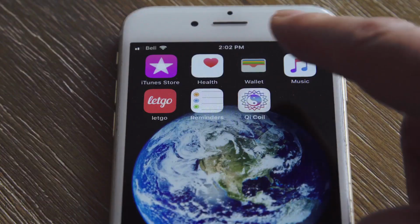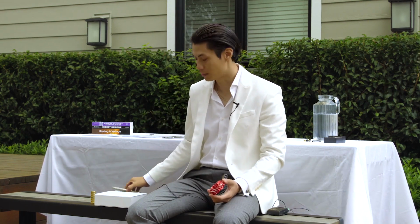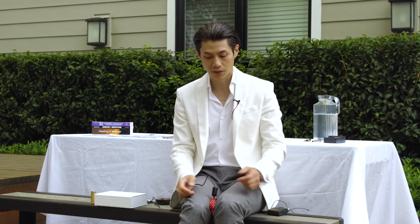So how do you use Qi Coil for pain management? You just need to use the Qi Coil app. Just use the life force frequency. The one that I use the most is the mid frequency. It tends to be the most effective, and everyone has benefited from it. And then just put the coil on any part of your body that you're experiencing pain. So for example, it's knee pain that we're talking about. Just place it on your knee, just like that. If both your knees are in pain, just put it between your knees like this. And just hold it there.